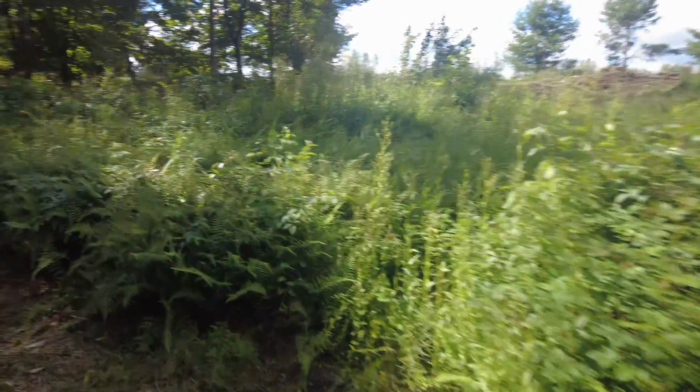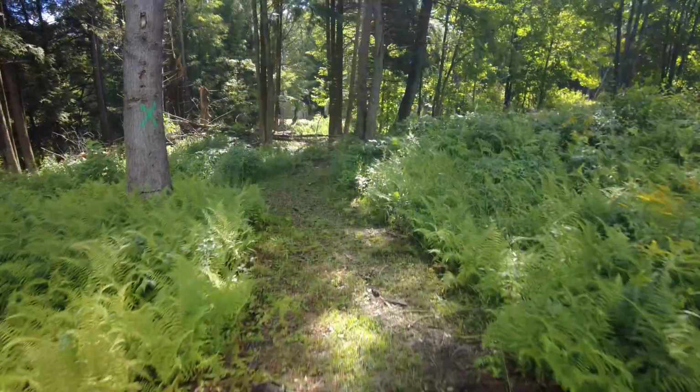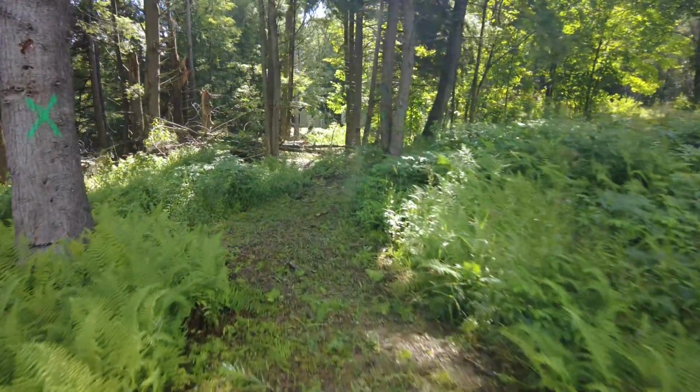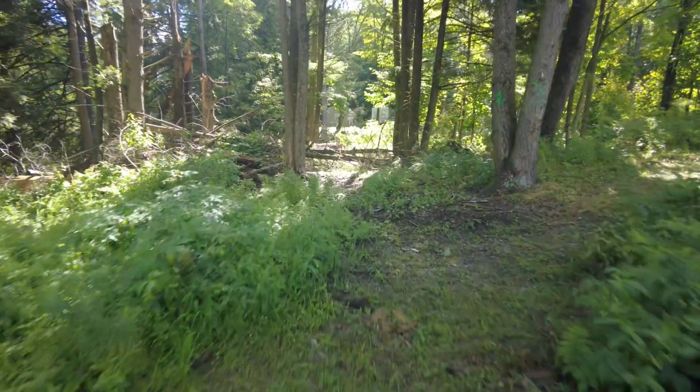I grew up in South Jersey, and there's a Wharton State Forest that has an area called Batsto Village. And there's a couple little trails that are based in that area. And I would go there every so often, just walking some trails.